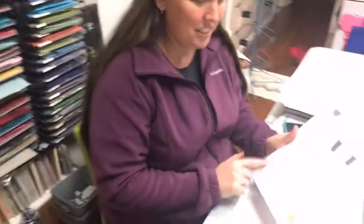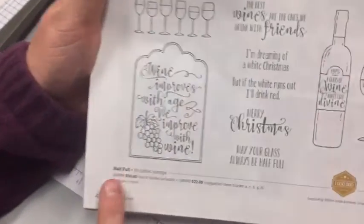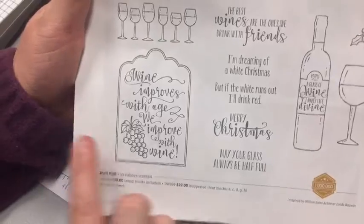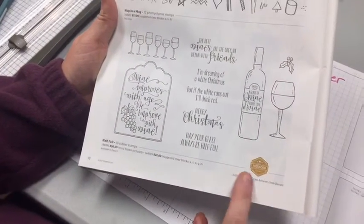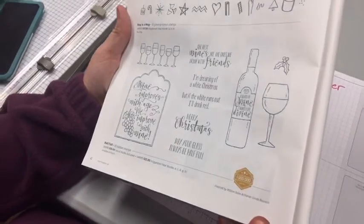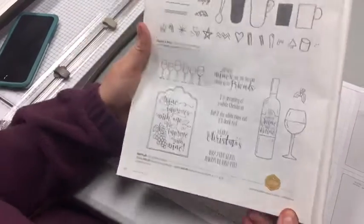Okay, now back to the stamp set we're using. It's called Half Full. It is in the holiday catalog, and it is this wine set, designed by $1 Million Achiever, Linda Baldwin. Am I saying that correctly?